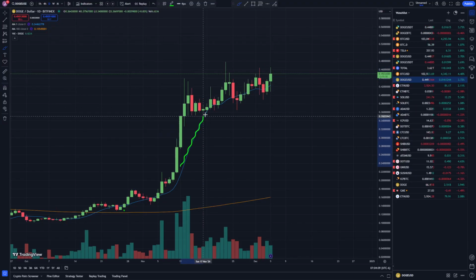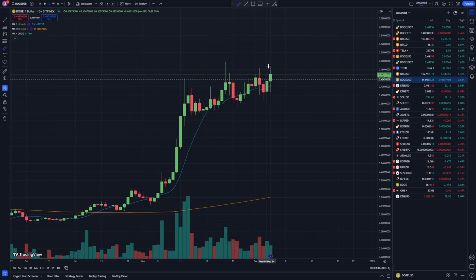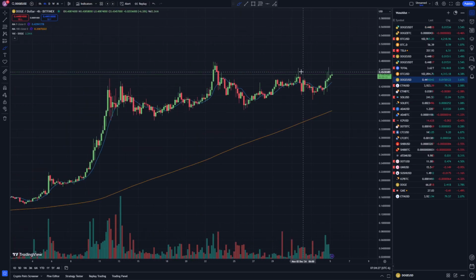Basically, this line right here, if we're above it, it's a good thing. If we're below it, it's a bad thing. Right now we're above it, which is a good thing for Dogecoin. Let's see if we can stay above it and get another leg to the upside. Let's see if we could break those previous tops, like I've been saying throughout the video. We need to break this top and the previous one.